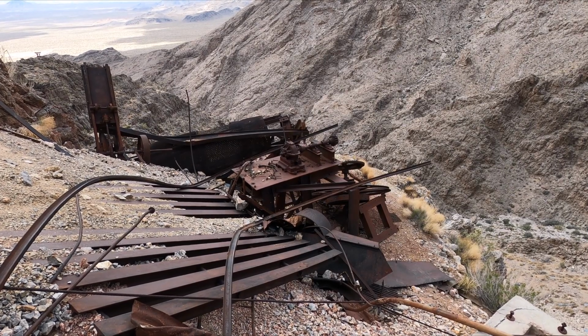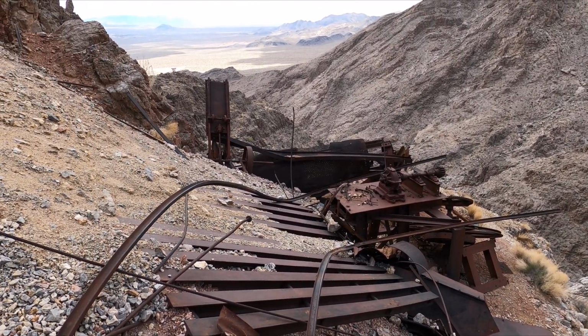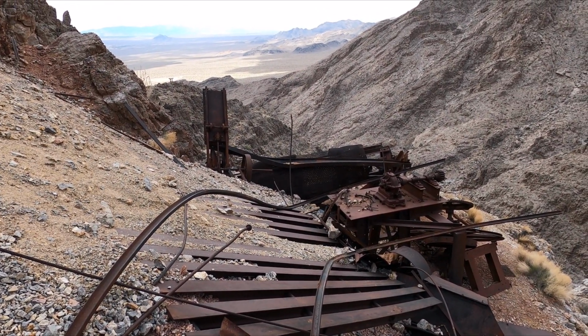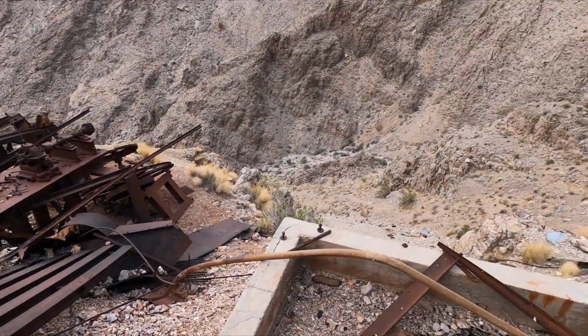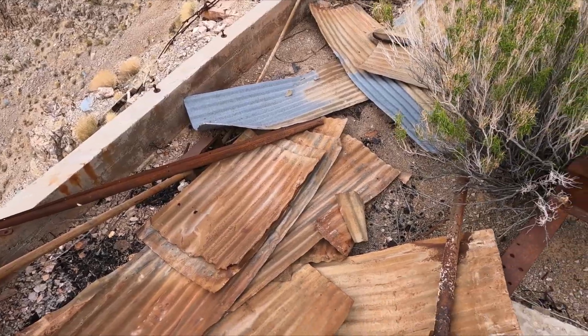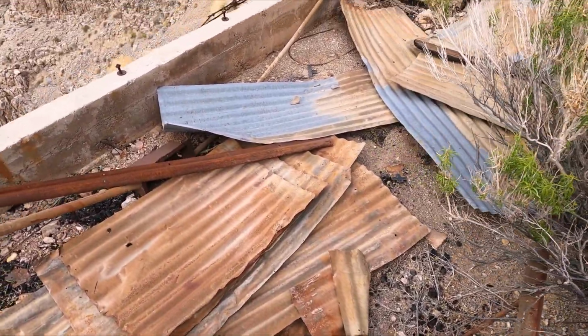Alright guys, so here's looking up above what I would call the main mill site. There's that peculiar, what I would call an elevator. I'm not even sure what that is. And then right over this way, we just got a whole bunch of corrugated metal and concrete footings.